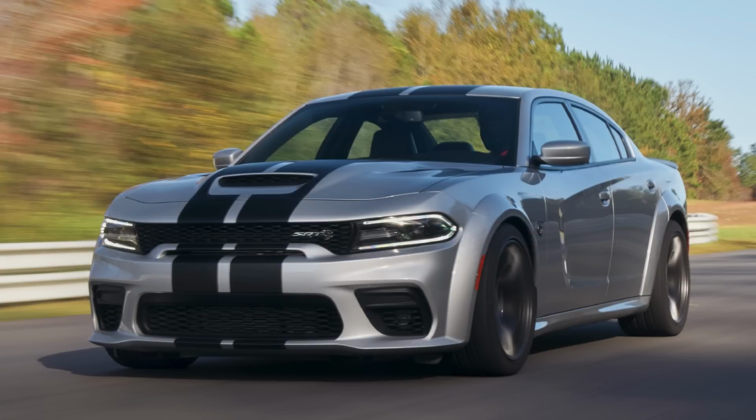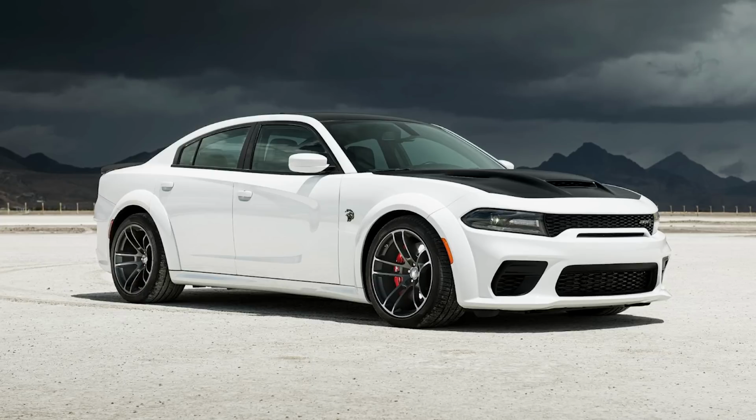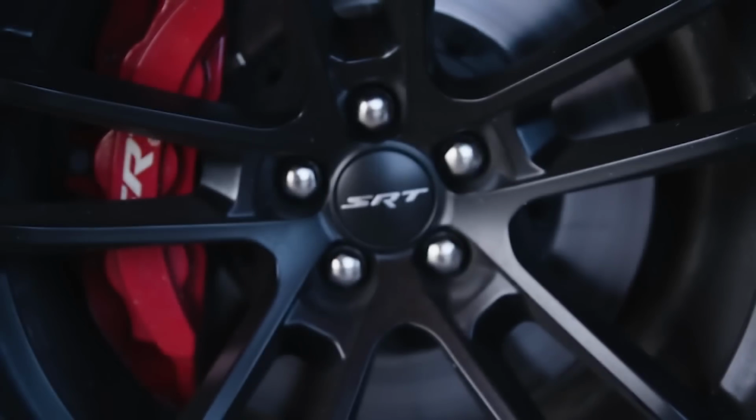The price increases to $85,695, over $7,000 more than last year, and almost $9,000 more than a 2022 Hellcat widebody. The Redeye only has a few packages and add-ons to choose from, but we've seen those before, so we'll just go over the Redeye only features.